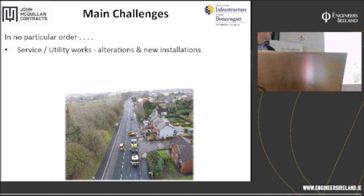The main challenges then, and there were many, in no particular order. Service utility works, alterations and new installations, particularly in 2018 when, you saw, we had, I think it was five schemes all running and jockeying for position with the various service and utility bodies to get the work done on a rolling basis and the alterations made ahead of the September launch. So, you know, there were probably half a dozen service utility bodies involved across the schemes, and it was a real challenge to manage and program all the required service utility alteration works and new installations.